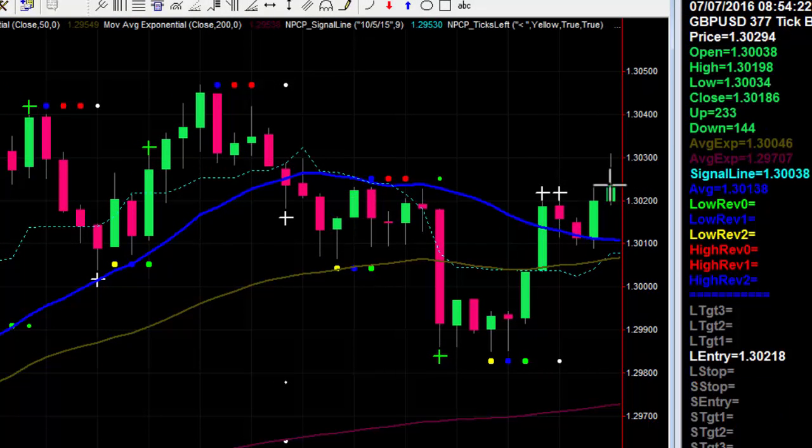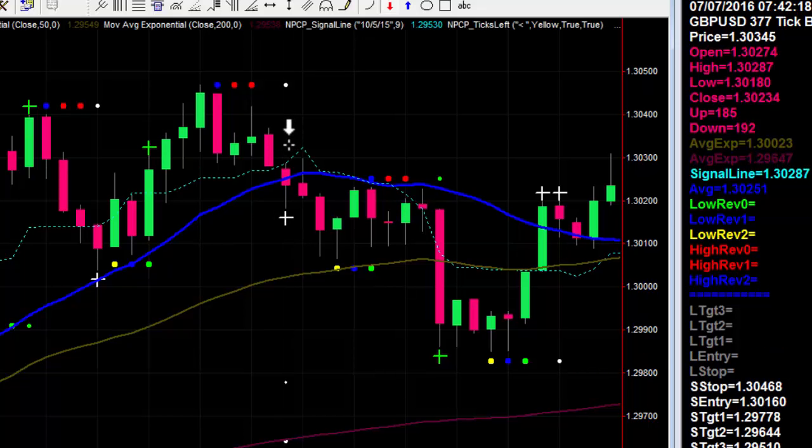So this is 8:54, and it does come up, and it hits the entry. Now it looks like it's going to stop and reverse, but remember, you don't go long because the line is down. We're in trend mode, so you can get short here when it gets in sync and comes back up to here.